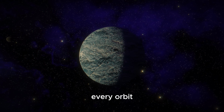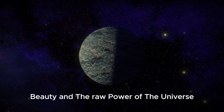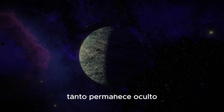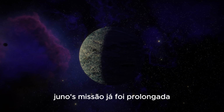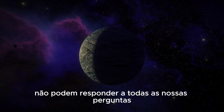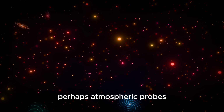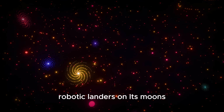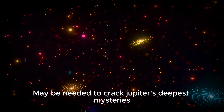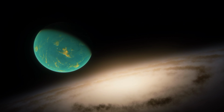Every mission, every orbit, every byte of data tells a story of chaos, beauty, and the raw power of the universe. And still, so much remains hidden. Juno's mission has already been extended, but even its upgraded orbits can't answer all our questions. Future missions, perhaps atmospheric probes, robotic landers on its moons, or even sample return technologies, may be needed to crack Jupiter's deepest mysteries. What we've discovered so far is only the beginning.